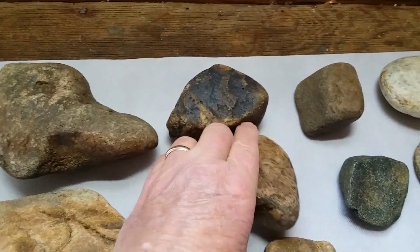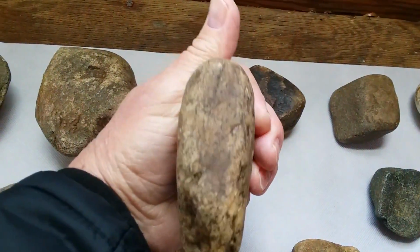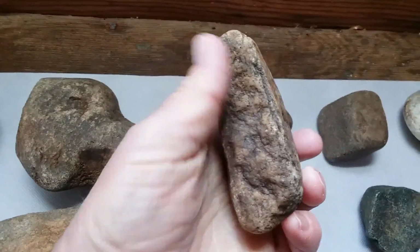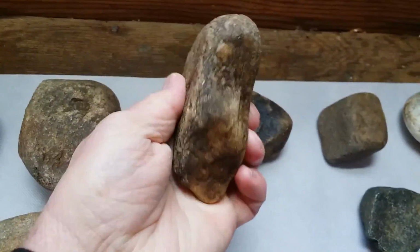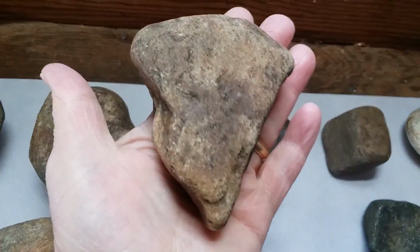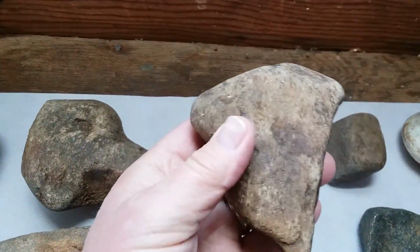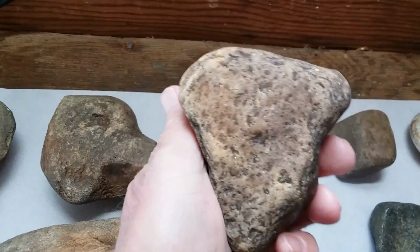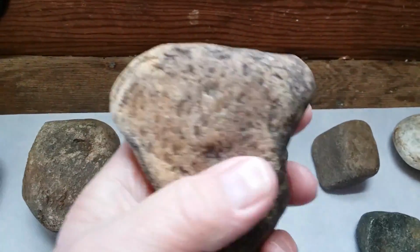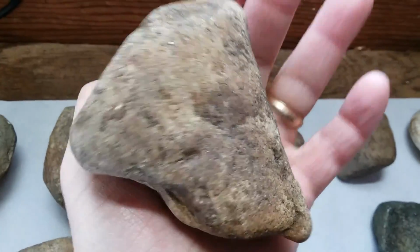This is something pretty similar here. A lot of wear right here on this end. Been worked off right in through here on this side. On this side, it's got some notches right in here. Don't know if that was a hafted piece or not. Could have been, I guess. Some kind of handheld hammer. Not real sure. Probably used a little bit for grinding too. It's a nice stone though.